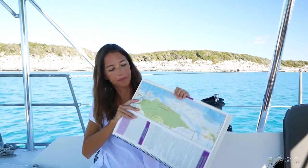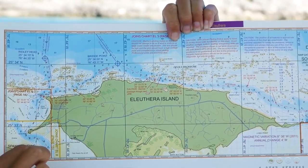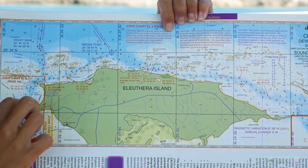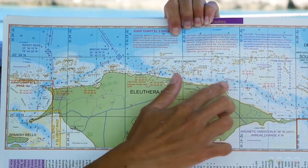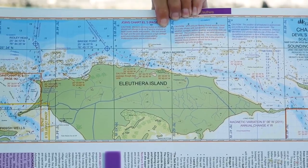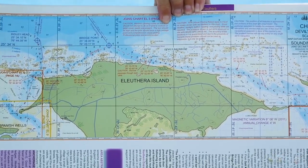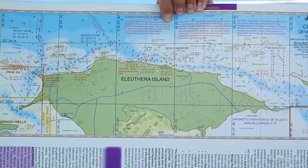The Devil's Backbone is an area of reefs really close to shore on the northern end. This kind of gives you an idea here. So you come out the northern end through a channel here by Spanish Wells, and if you can see these little brown dots here, that's all just coral, and then lots of shifting sand too, which makes it a fairly dangerous route, and one that you need to use visual piloting for to know if you're going over coral or over grass.